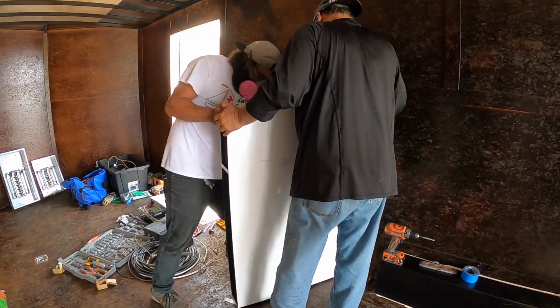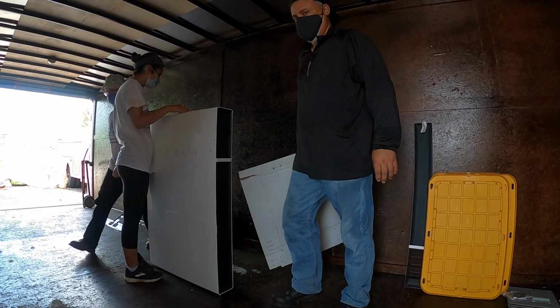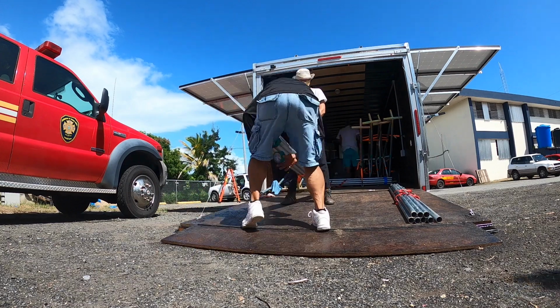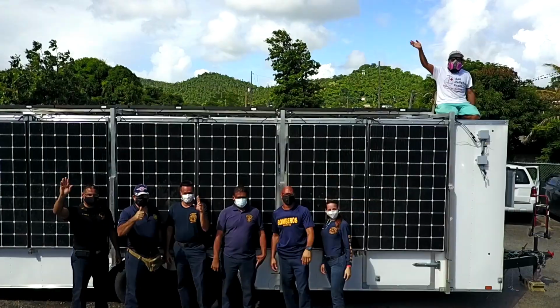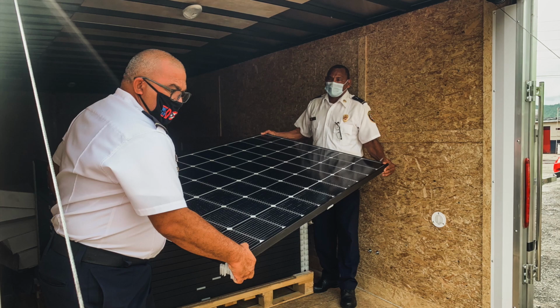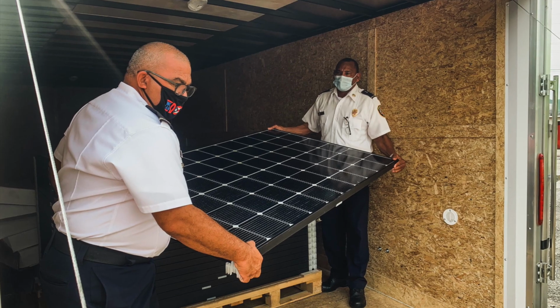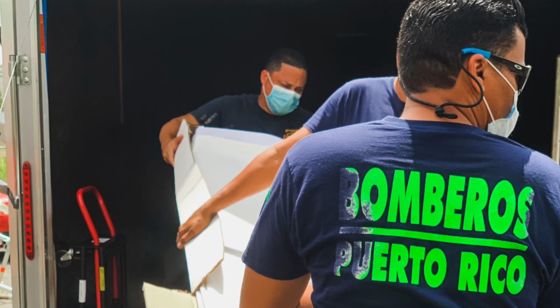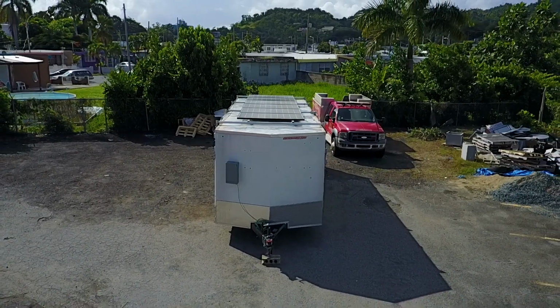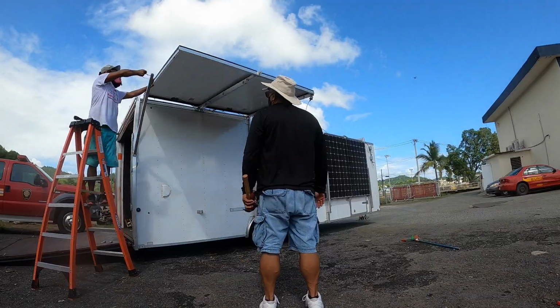I was amazed by Oscar's dad in all this. He's a retired master electrician and dedicates his time to volunteer. The firefighters were also so helpful. It's exciting to see such readily available community heroes. In the near future, they will be properly trained on how to efficiently utilize the solar trailer in the case of power outages and natural disasters. Finally, we were finished.